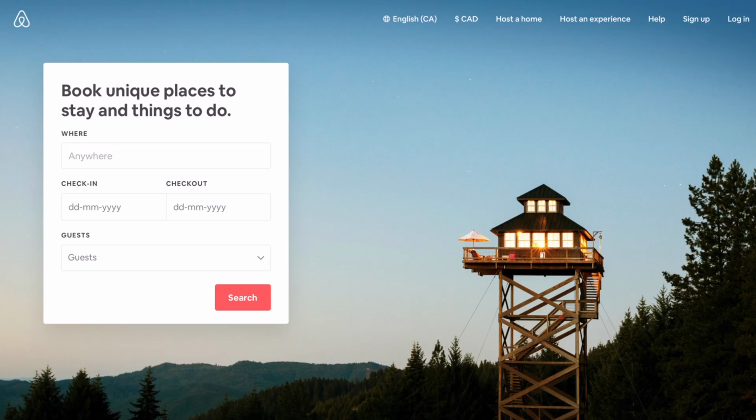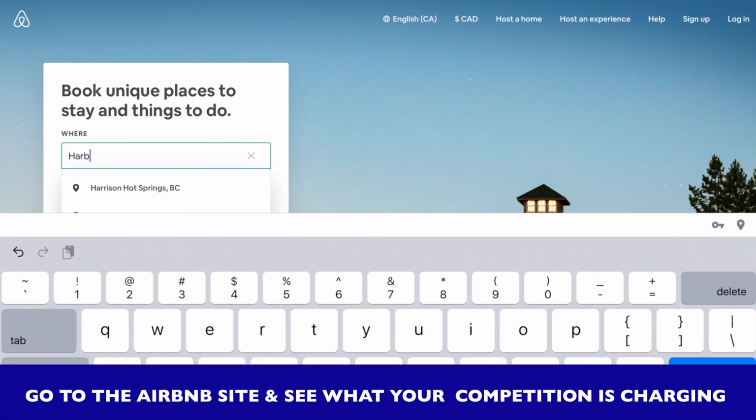In my real estate business, I know where to go for the research, whether someone's buying or selling. I have all that data available to me. But when it came to pricing my place for the Airbnb site, I really didn't know where to go or what to do. So the first logical place to go was the Airbnb site.